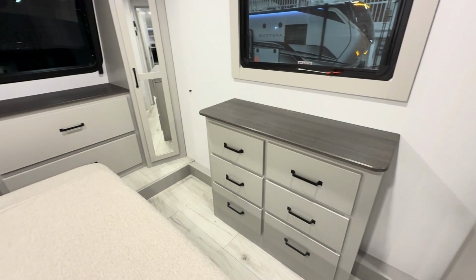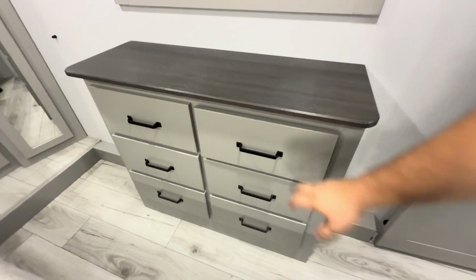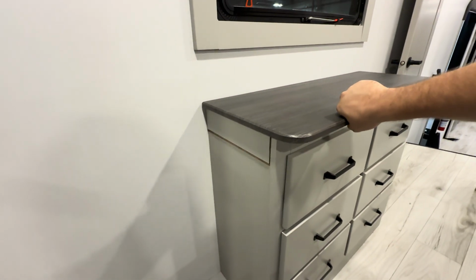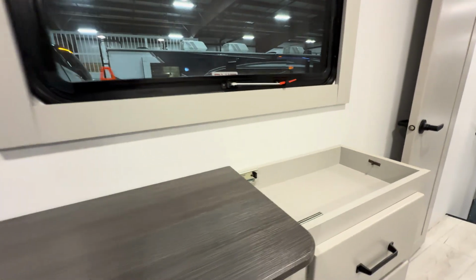The dresser, I'm a big fan of. I mean, it's got the obvious 6 pull-out drawers, but also has a little bit of hidden storage up top. And what's interesting is you notice that little rubber stopper. Well, that is because this is going to pull over and then stop right there. So you get a little hidden storage there.